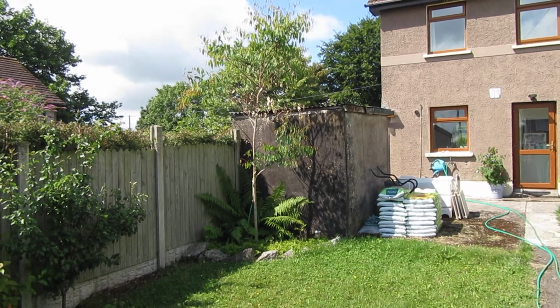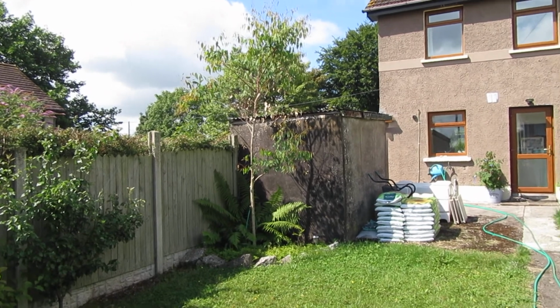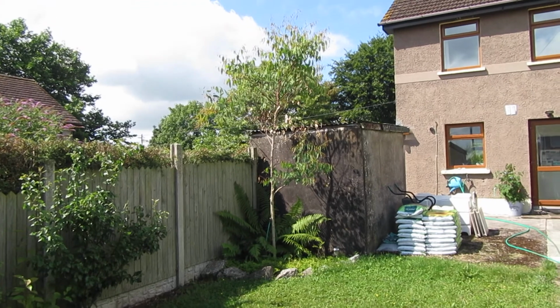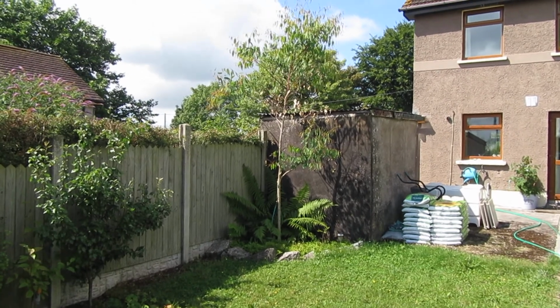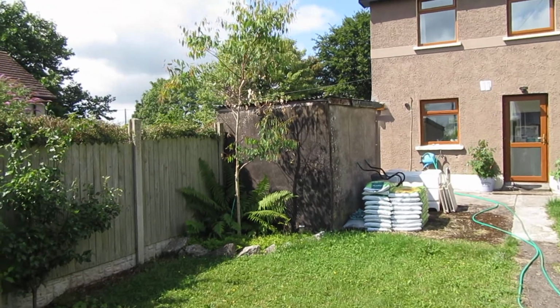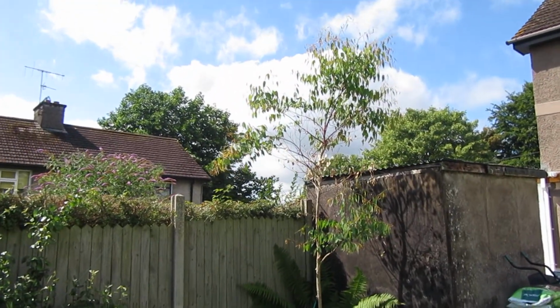G'day everyone! We're back here looking at this Eucalyptus Alba growing in Cork in Ireland, and we've been tracking the progress of its recovery from the snow damage that it got last winter. And in the last video we saw that it had lost all its leaves, had been defoliated, and I was hopeful that it would come back to life.